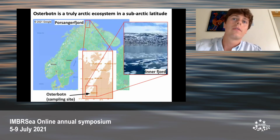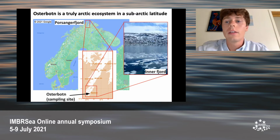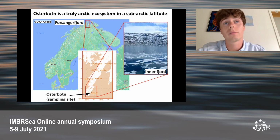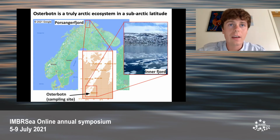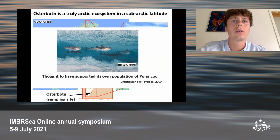So the study site. The data for this study were collected in the inner part of Porsanger fjord, which is a fjord in the northernmost part of Norway. The inner part of this fjord is known as Osterbottom, and it has extremely low temperatures compared to other parts of Porsanger fjord and also compared to other Norwegian fjords. In fact, it gets so cold that the water reaches sub-zero temperatures in the winter. You can see the remains of some sea ice, in a photo I took in mid-April this year. So it gets seriously cold.